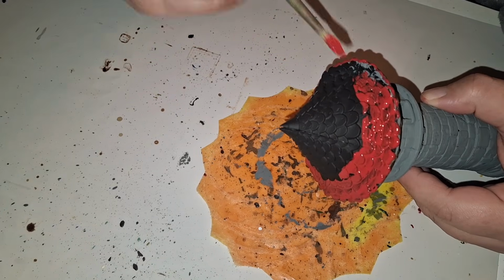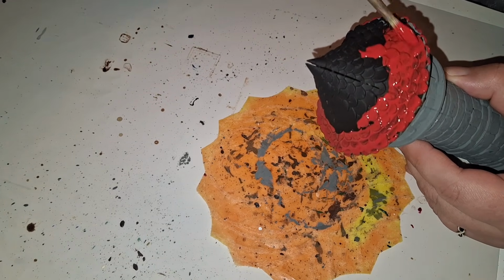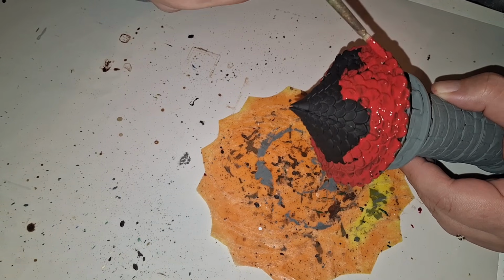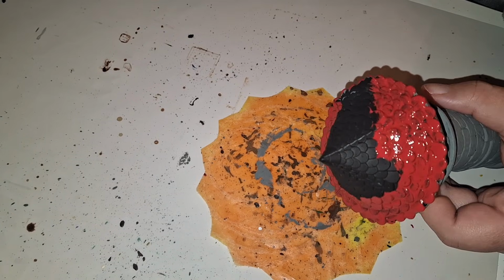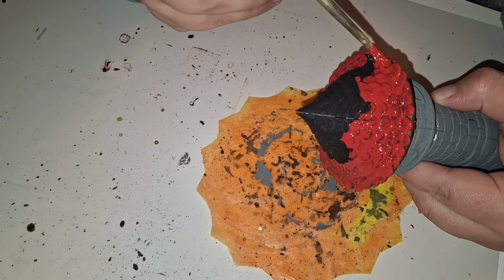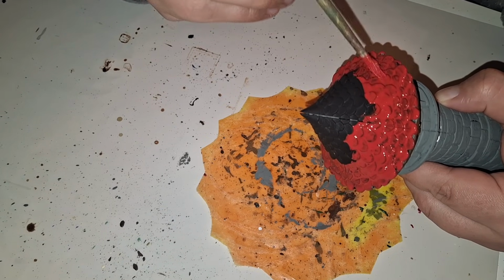So embrace what you want. Embrace what you see. And embrace what you want to see when painting your miniatures. Don't be afraid to make them as simple as you want. There's no right or wrong. There's no "you have to use this technique" or "you shouldn't use this technique at all."